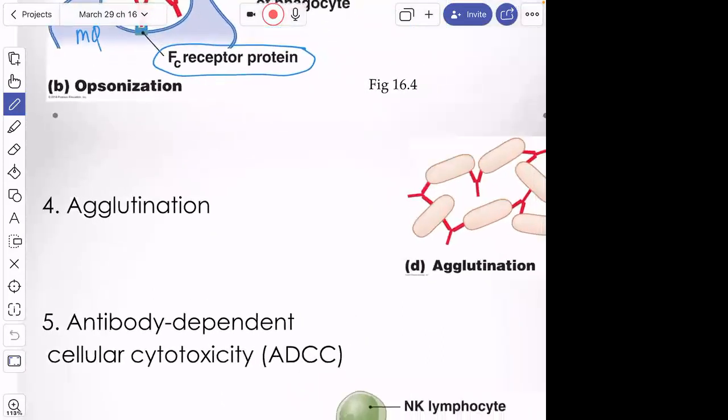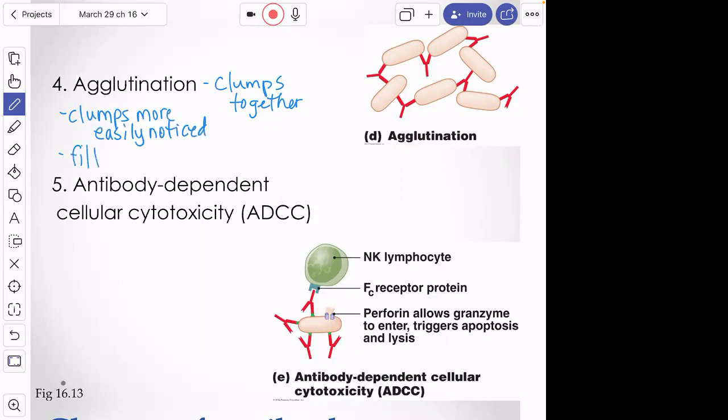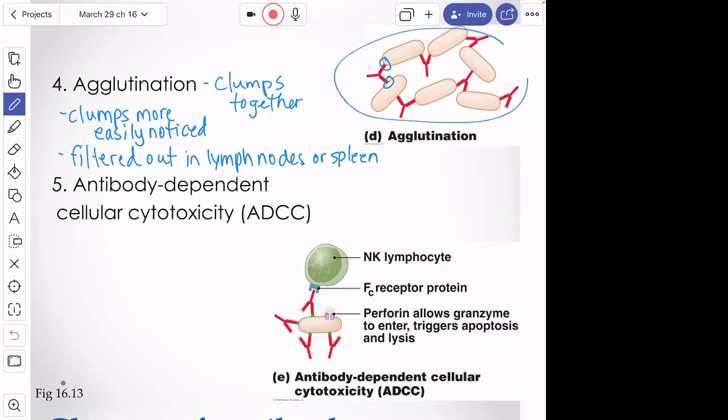We've got these on the same slide here. Something that agglutinates means it clumps together. Clumps of antigen are going to be more easily noticed. They much more easily get filtered out either in the lymph nodes or in the spleen. I'll write that: filtered out, lymph nodes or spleen. So here, it's more obvious again why it's important that each one of those arms has the same specificity. If those recognized different pathogens, you wouldn't be able to get them to clump together. So again, big clump, easily noticed.